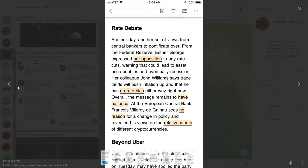Now we have a lot of pressure for the Fed to lower rates, especially with the uncertainty in markets. So that's looking more and more likely to occur, which will be great for our TLT and also great for our stocks. So this is good news all around.